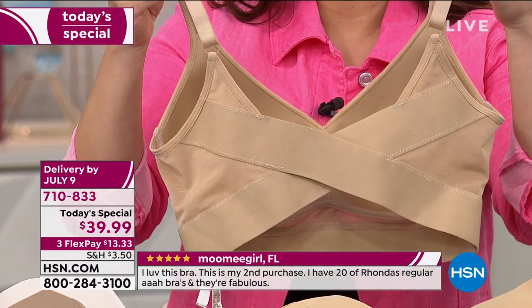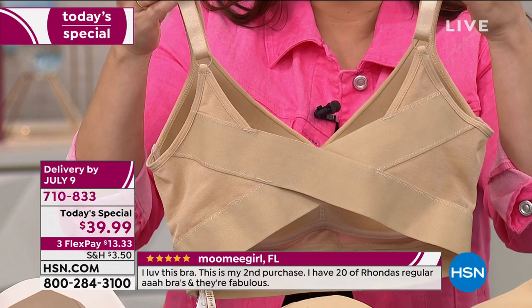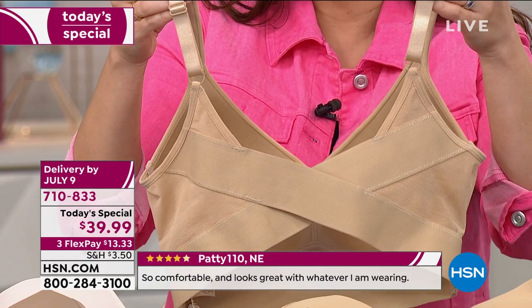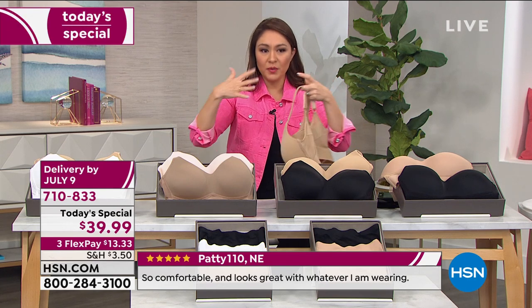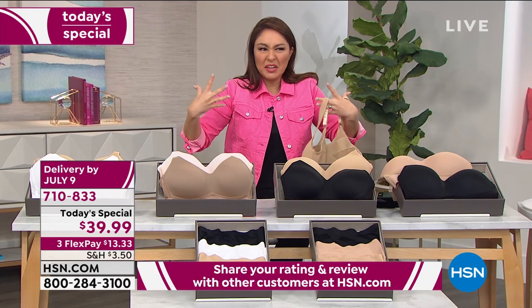What if we could get smoothing in our bra? Wait, Tina, it's not cutting in. It's not taking all the fat that I didn't know was there and pushing it out all over. I've had bras, Rhonda, where it's like a can of muffins that you open up, and I just feel like, where did all this come from? Why is it digging and pushing?